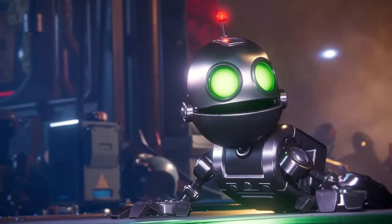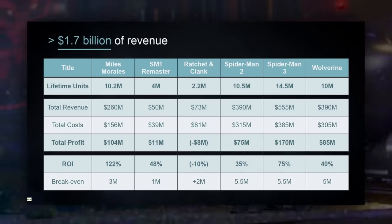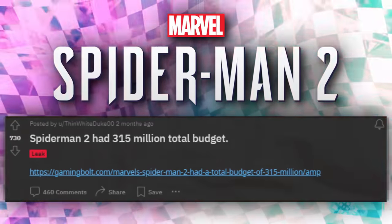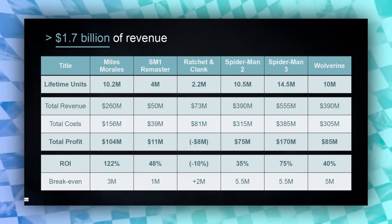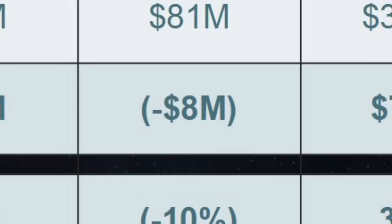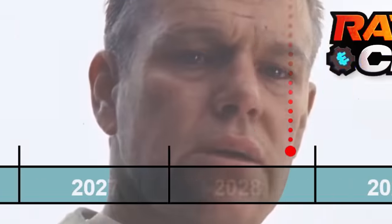There was some cool stuff in there about like the budgets for their games though. Like, according to the leak, Spider-Man 2 cost them $315 million to make. Jesus. And they had some sales numbers in there too, which explained that the newest Ratchet and Clank game didn't actually make a profit, which is why I'm going to be 26 before there's a new game in the series.